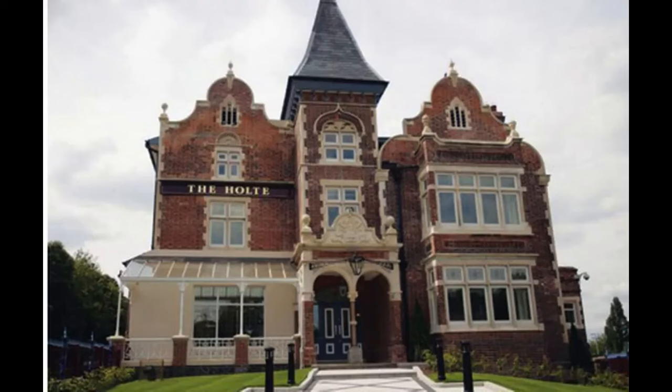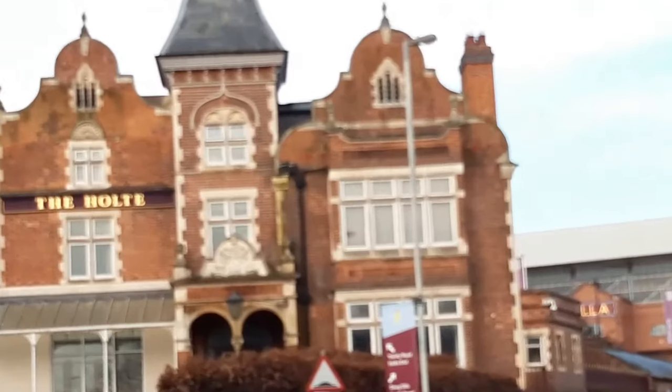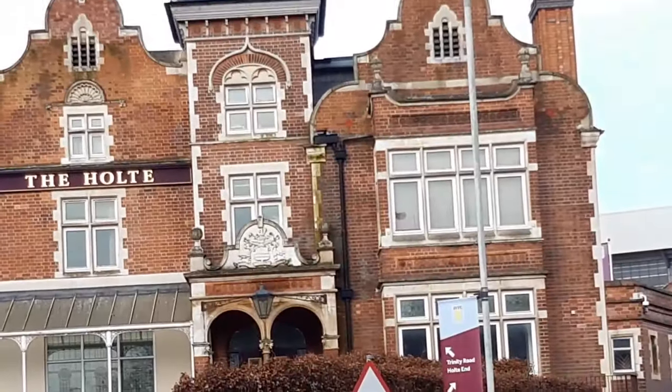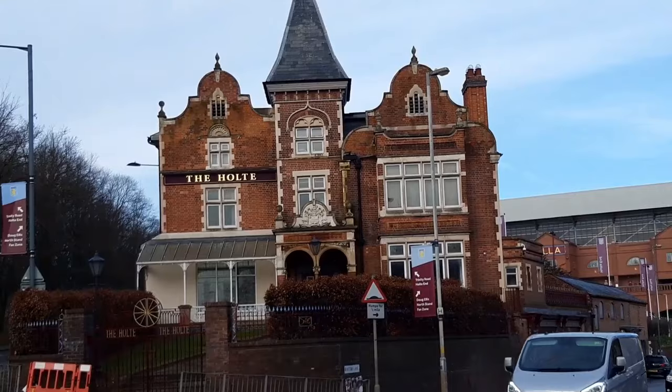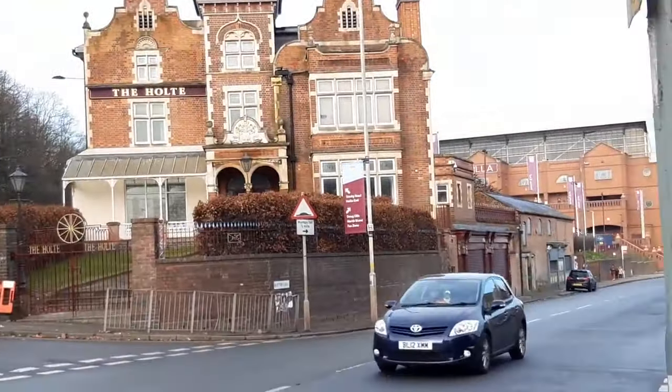Today we are visiting a Victorian-era pub in Aston, Birmingham that has been beautifully restored, the Holte Pub. This historic building dates back to 1897 and, after falling into disrepair for nearly 30 years, was restored to its former glory in 2007 thanks to funding from Aston Villa football club owner Randy Lerner.